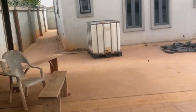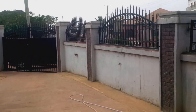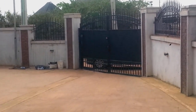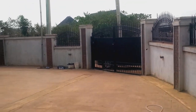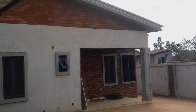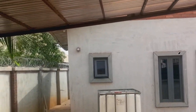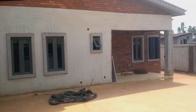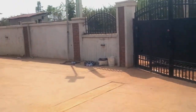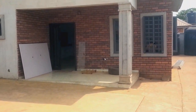That's the exterior of the house, not the interior. The exterior of the house is just very, very, I don't know how I'm just going to describe it. That's the gate. That's you coming in from the gate, and then entering into the main house. That's the main house from the front. So just imagine coming in from the gate, coming into the main house.